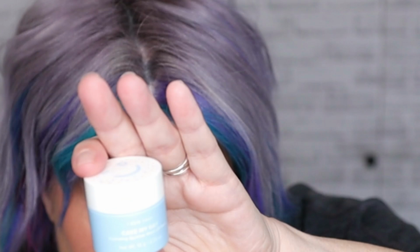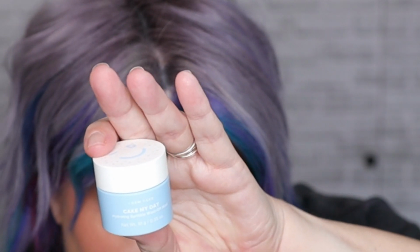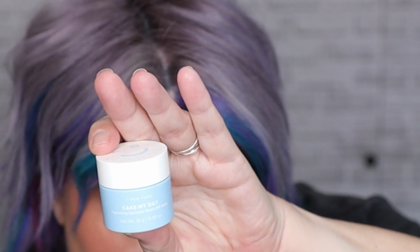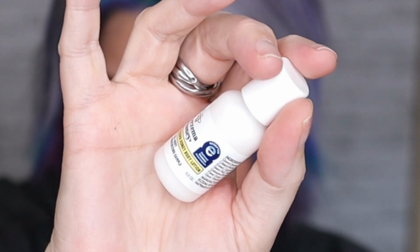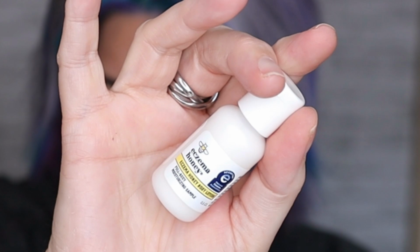And then I have 2 other things that I'm bringing in. I think I should bring in some sort of a moisturizer, to be honest. I'm gonna go find a moisturizer. This is the I Do Care Cake My Day Hydrating Sprinkle Wash Off Mask. Kind of like a clay mask is my understanding of it. And then I'm also bringing in this Eczema Honey body lotion. This is a lotion for your body from the brand Eczema Honey, specifically made for those of us with eczema.